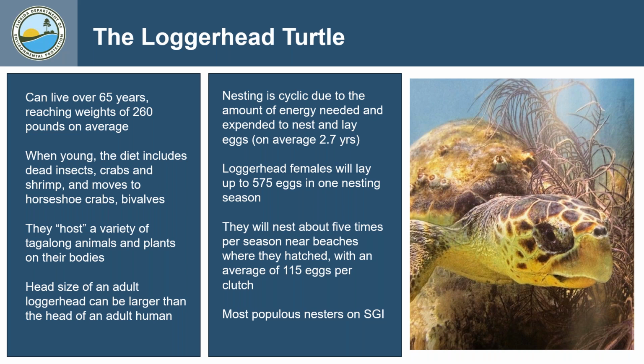They host a variety of tag-along animals on their bodies, and you can see from the picture there's several barnacles and all sorts of nice little plants growing on the back of that turtle picture. And their head size can often be larger than an adult head of a human. Again, a nesting female will come out and nest on the average about once every 2.7 years, and they'll lay up to 575 eggs in one nesting season, and that is because they come up and nest about 5 times per season. Again, near beaches where they were hatched, with an average of 115 eggs per clutch.